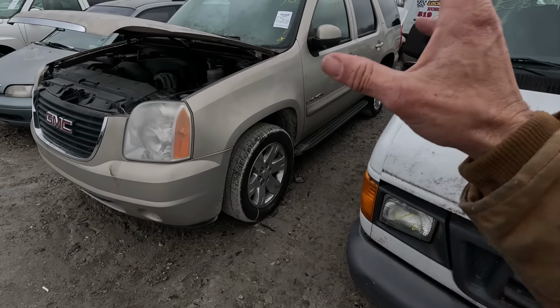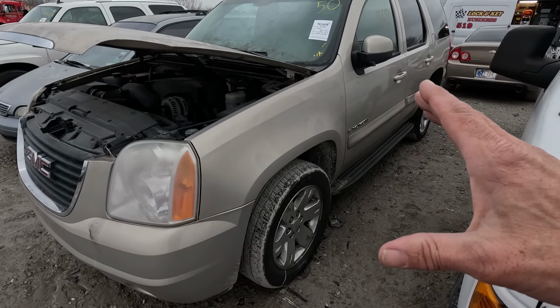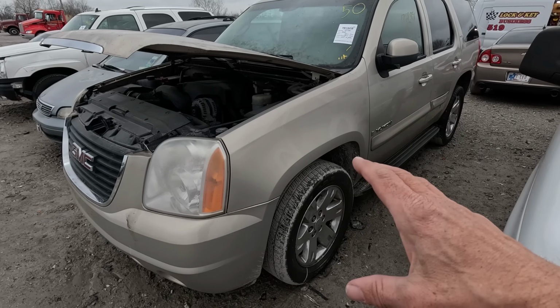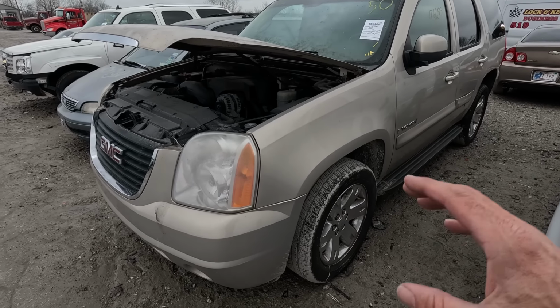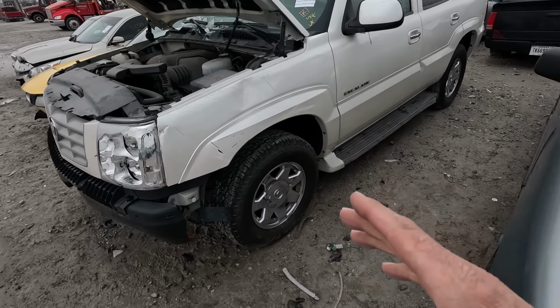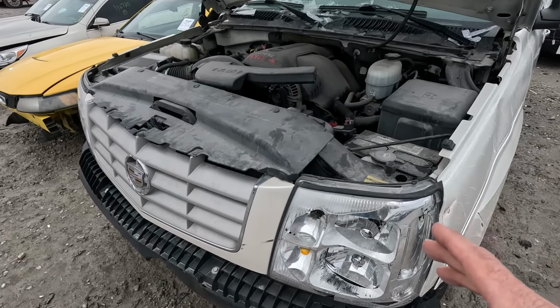I have to look for it. This one is GMC Yukon. It's got a lot of money on it already. It runs and it moves, so it's already up to like $2,000, so we're not going that route. Now, there's also this Cadillac Escalade that I was looking at, but it's got a few bids on it. I think it's up to like $600 or $700. I think that'll go up some more.